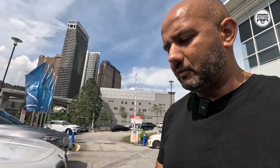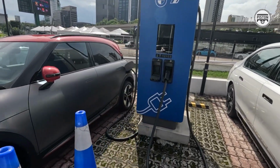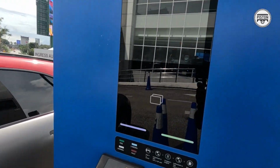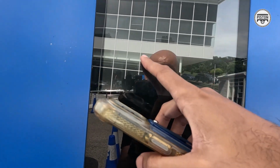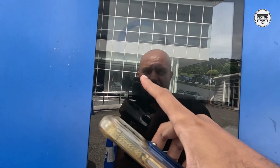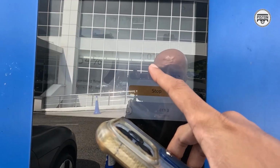This should be fun. So at Ingress Auto Damansara right now, it's plugged in and it's charging right now, and I don't think you can see anything over here except my reflection, but anyway, it says that it's at 54% state of charge. I got 57 minutes till the full charge. Energy delivered right now is 2.7 kilowatt hour, and the great thing is that I did it all from the Hello Smart app on my phone.